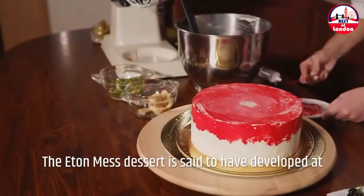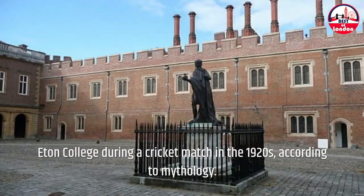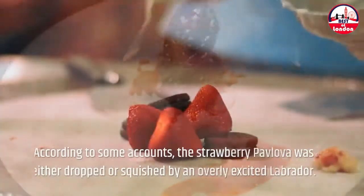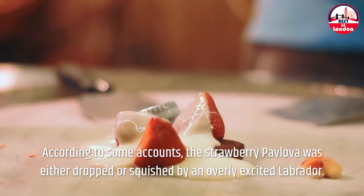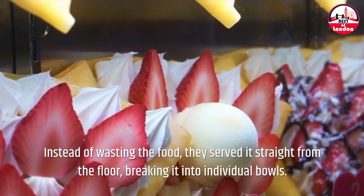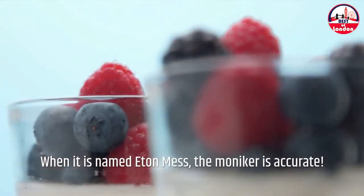The Eton Mess dessert is said to have developed at Eton College during a cricket match in the 1920s, according to mythology. After the match, a strawberry pavlova was arranged in a picnic basket and ready to be served to the lads. According to some accounts, the strawberry pavlova was either dropped or squished by an overly excited Labrador. Instead of wasting the food, they served it straight from the floor, breaking it into individual bowls. When it is named Eton Mess, the moniker is accurate.